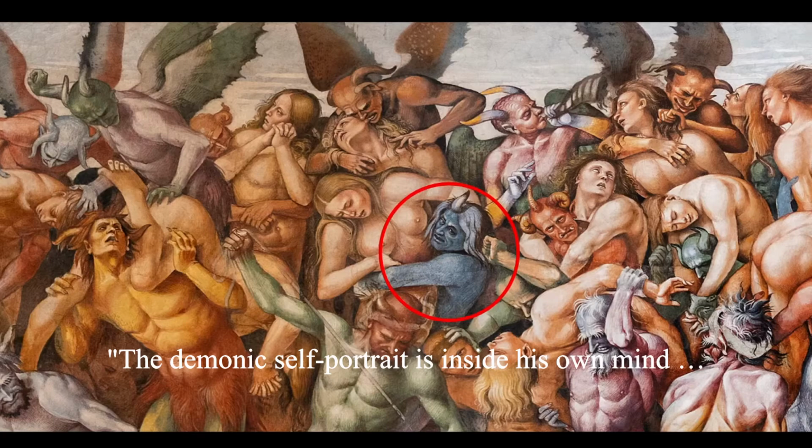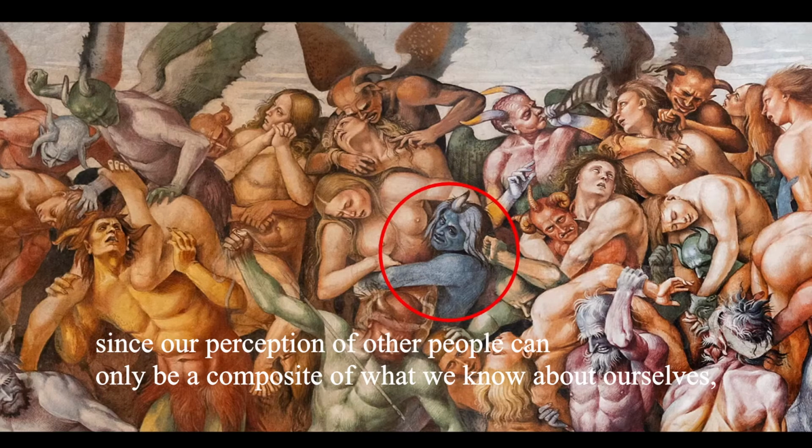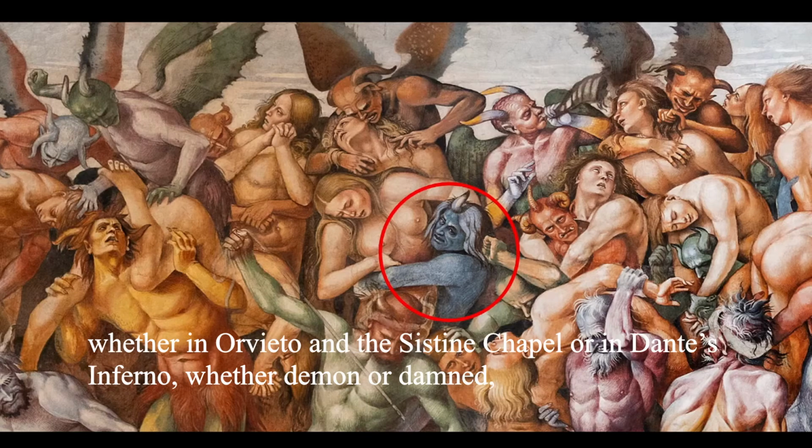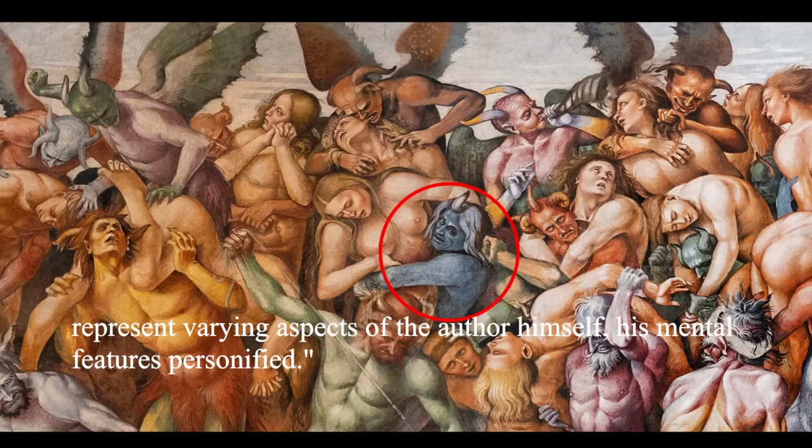The demonic self-portrait is inside his own mind, since our perception of other people can only be a composite of what we know about ourselves, so everyone we know is a reflection of us too. Thus, all the characters in these imagined hells, whether in Orvieto and the Sistine Chapel, or in Dante's Inferno, whether demon or damned, represent varying aspects of the author himself, his mental features personified.